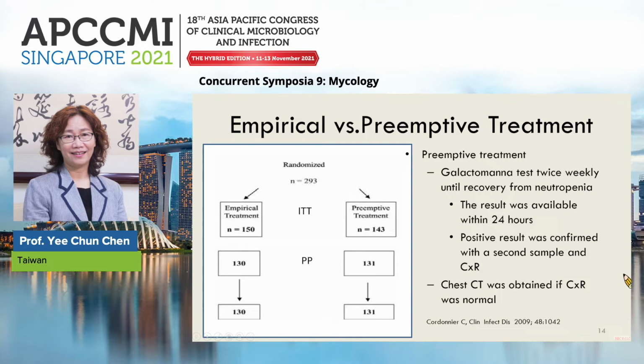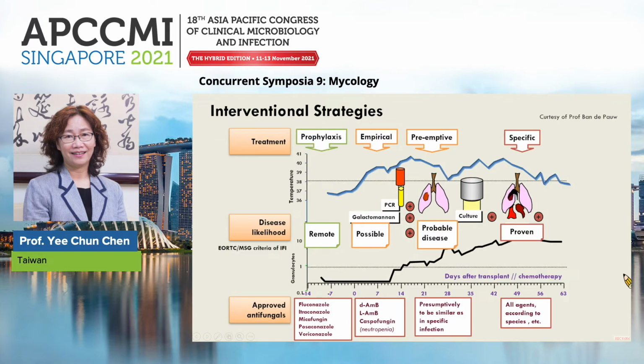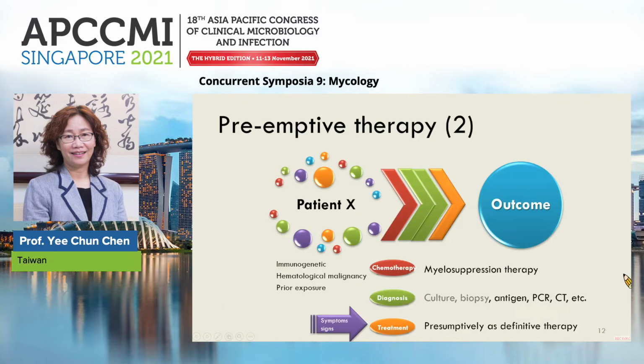This randomized controlled trial compared empirical versus preemptive treatment. However, some experts apply preemptive therapy as a targeted early treatment for those who have sequential PCR or galactomannan assay become positive, plus some diagnostic approach such as CT scanning, and fulfill the criteria of probable invasive fungal disease, and initiate antifungal therapy, presumably similar to specific infection. For example, galactomannan antigen positive or Aspergillus PCR positive, then will initiate a specific therapy targeting aspergillosis. Therefore, you can see this presumptive therapy is targeting those already symptomatic.